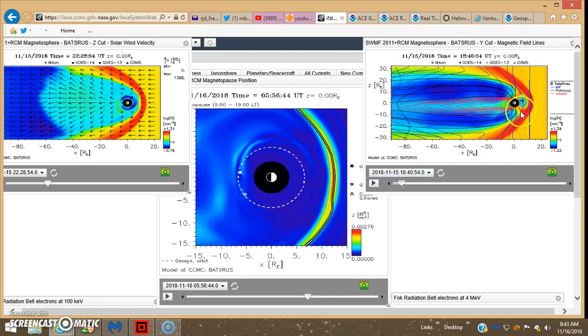And watch the blue line, watch everything. I mean, it's crazy. And hopefully I'll have enough time to just let it run through on its own. You can watch it.